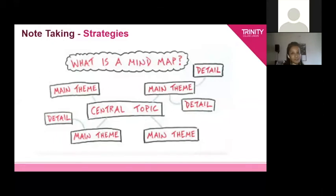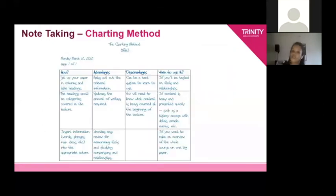And the last strategy is the charting method, which is a more common method that we all use at some point of time or the other, but now we're going to do it more consciously. At the basic level, the charting method will have two columns. So you have your main idea and your supporting ideas, or you have different descriptors like advantages, disadvantages, and you keep adding notes according to these descriptors.